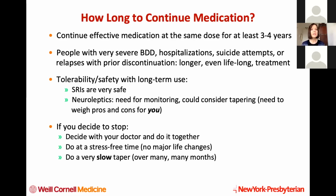If you do decide to stop the medicine, please decide with your doctor and plan it together. I really recommend that you not just stop the medicine by yourself one day. I would do it at a stress-free time when there are not a lot of major life changes. I think a lot of stress might possibly increase risk of relapse. Do a very slow taper over many, many months. It's not a good idea to suddenly stop the medication one day.